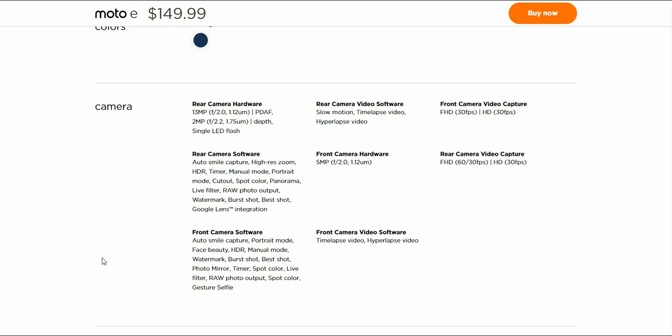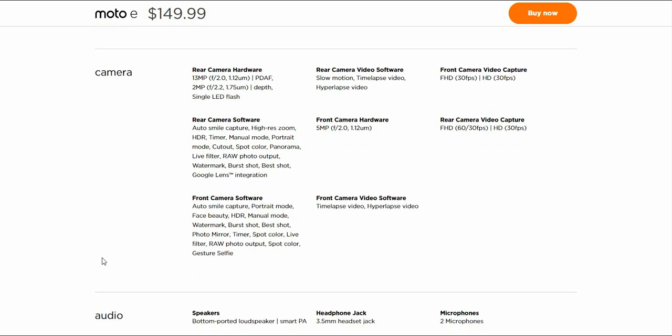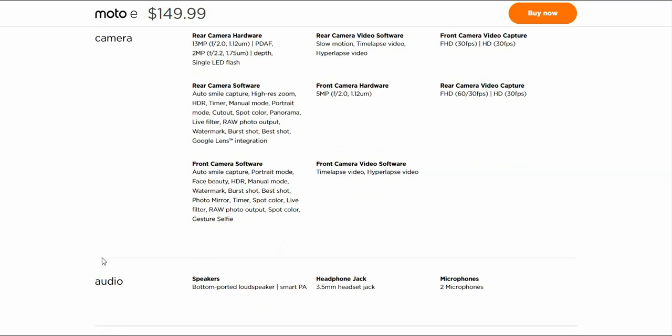You will get a 5 megapixel front facing camera on the front with an f/2.8 aperture lens. And the video recording on the front is 4HD at 30 frames or HD at 30 frames. On the rear camera, on the video recording, you will get 4HD at 30 and 60 and HD at 30. Front facing camera software: auto, smile capture, portrait mode, face beauty, HDR, manual mode, watermark, brush out, photo mirror, timer screen, timer, spot color, live photo, and live filter.